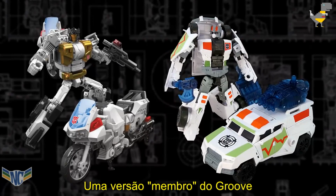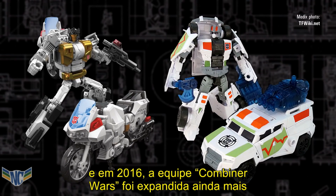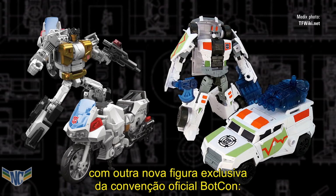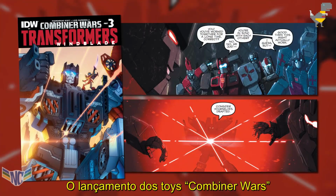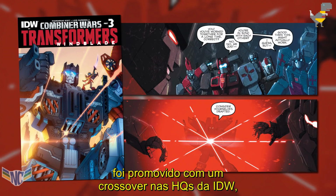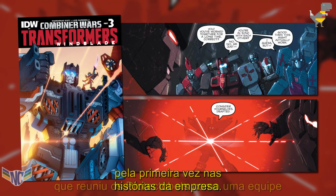A limb version of Groove would later be released for fans wanting to build a more classic Defensor, and in 2016 the Combiner Wars team was further expanded with another new figure exclusive to official convention BotCon, paramedic vehicle Medics, a dry-humoured battlefield medic. The release of the Combiner Wars toys was promoted with a crossover storyline in IDW's comics, which brought the Protectobots together as a team for the first time in the company's stories.